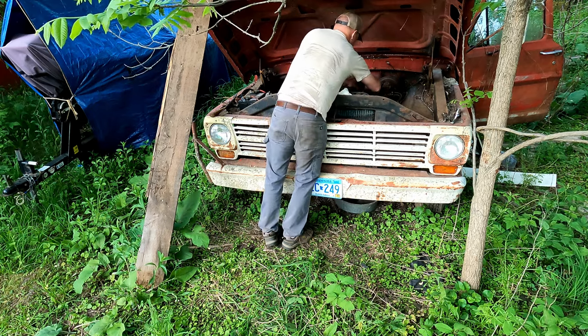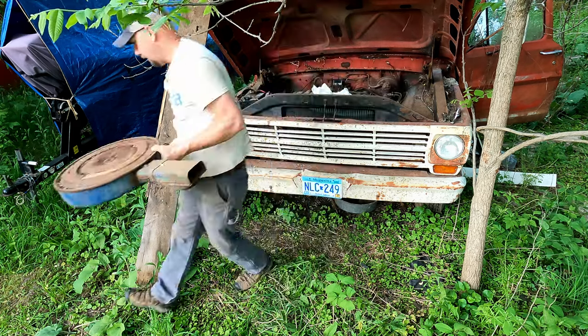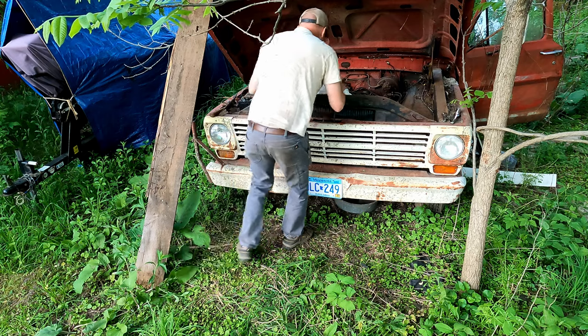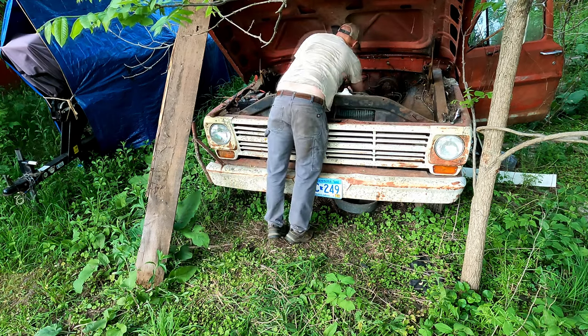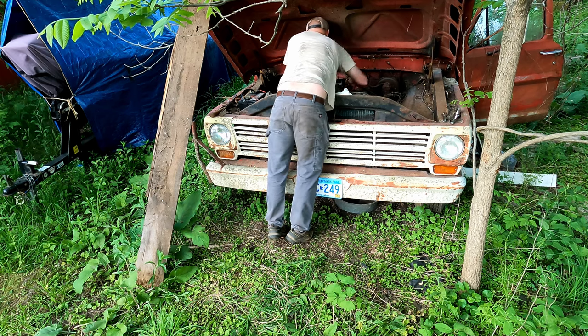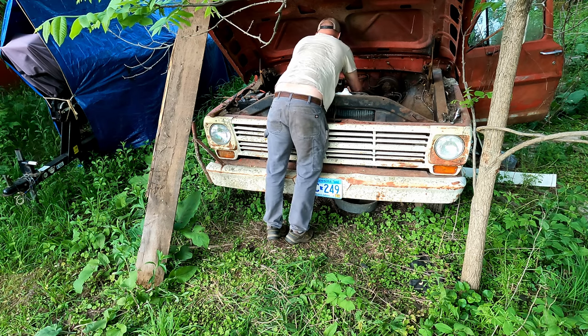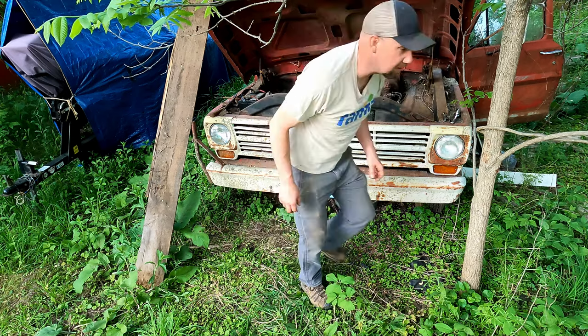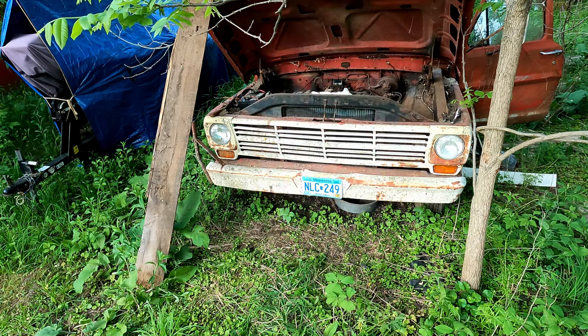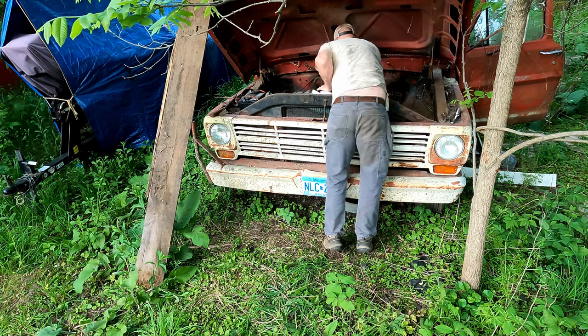Air cleaner coming off. Knock something down the old carburetor. Still got the wing nut, that's crazy. It does appear to be stuck. Which portion? What's stuck? The carburetor. Oh, the manual choke functions, but the rest of it doesn't. Let me try the pedal, see if I can get that to wiggle at all. Nope, stuck solid.